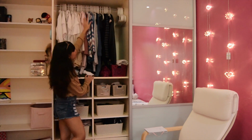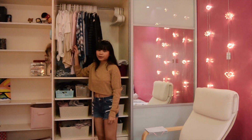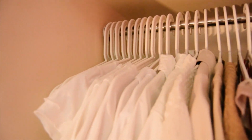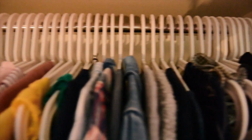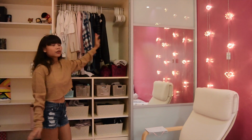But as you can tell, I have my clothes. Literally, there's so much more space for more clothes. So what I did to make the rest of my closet look a little more organized is to actually change up my hangers and make them all the same. It just looks a lot more neat and tied up and put together. I also color coordinated my clothes, from white, the lightest colors, to black, the darkest.